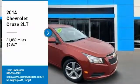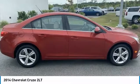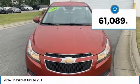Stop by and take a look at the 2014 Cruze. The Cruze blueprint calls for more than you'd expect and is priced below $10,000. This vehicle has less than 65,000 miles.